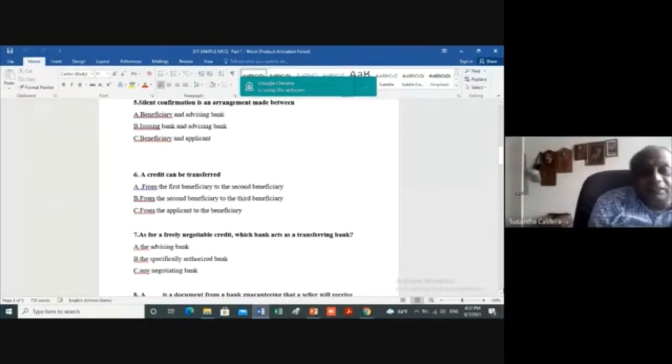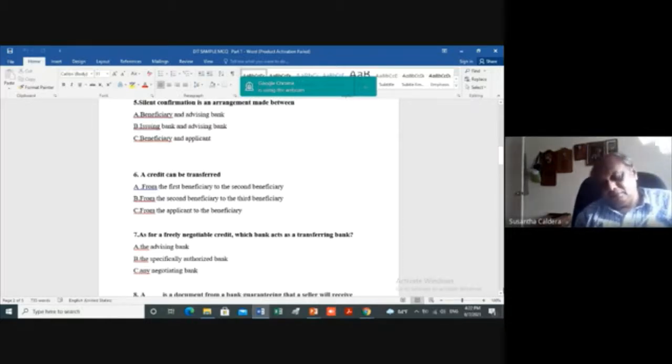A credit can be transferred. What's the answer? A, B, or C? A. From the first beneficiary to the second beneficiary. B is completely wrong, right? A, from the first beneficiary to the second beneficiary. You can't transfer from second to third. Number 7.